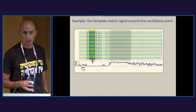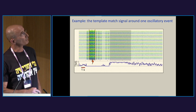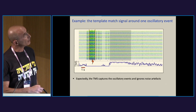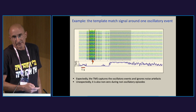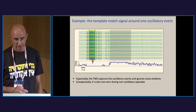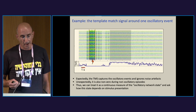And this is an example of the template match signal for the same section of data that I showed you before. The template match signal is shown by the blue line, and you can see that it's high during the time of the clear oscillation. It's actually zero during the time of the noise artifact, and that's a good thing, of course. But the interesting thing is that it is also non-zero during periods where we don't see obvious oscillations. And so we can treat it as a continuous measure of the oscillatory network state.